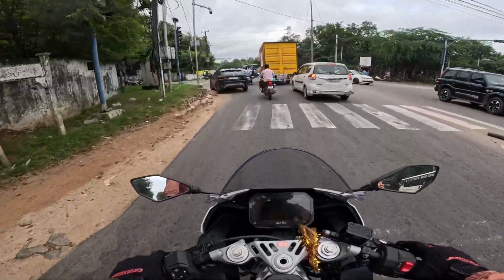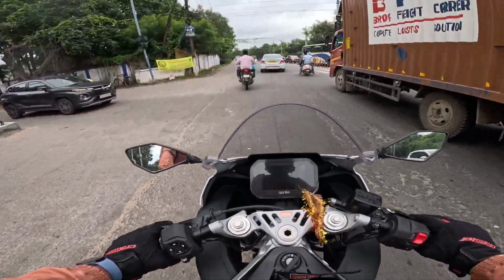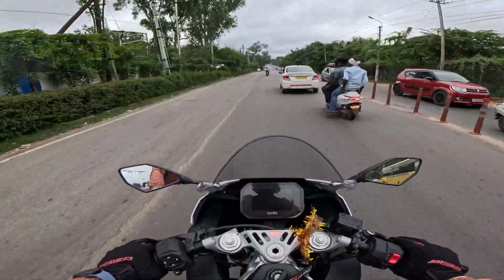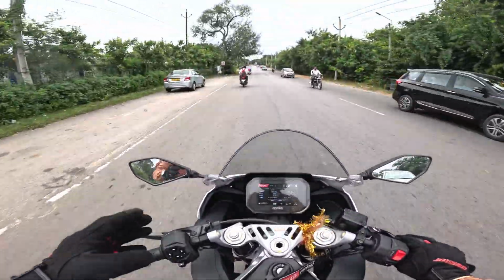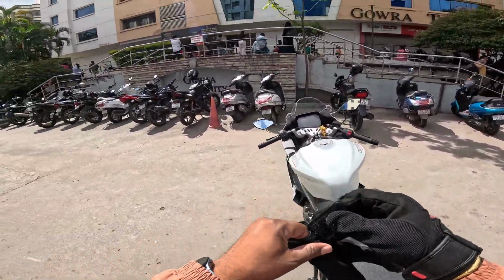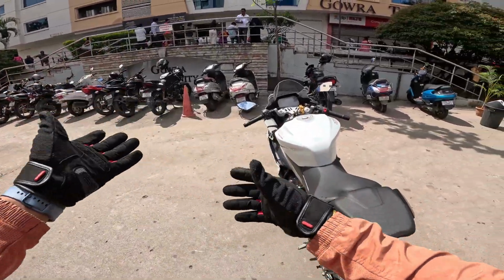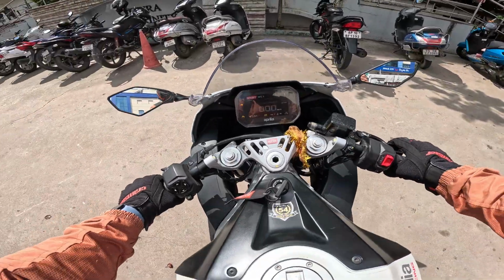To reach the service center, I'll have to travel at least 20 kilometers because first I'm going to the passport service Kendra to renew my passport. I have an appointment today at 9 AM and then from there I will head towards the service center. I'm done with my passport reissual appointment, so I should get the renewed passport in 10 days, and now it's time to head towards the showroom.